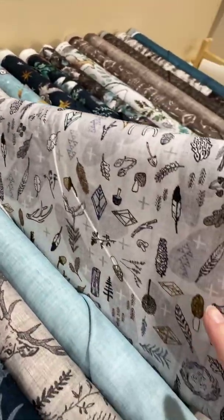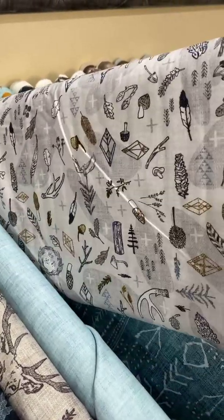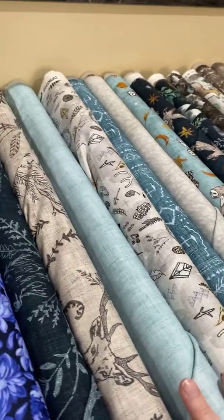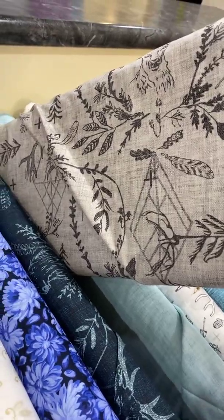I cannot get it out. There it goes. Feathers, pine cones, some mushrooms in there. Super cute. Just something different. Also for those guy lovers or wilderness lovers, outdoorsy fabric.